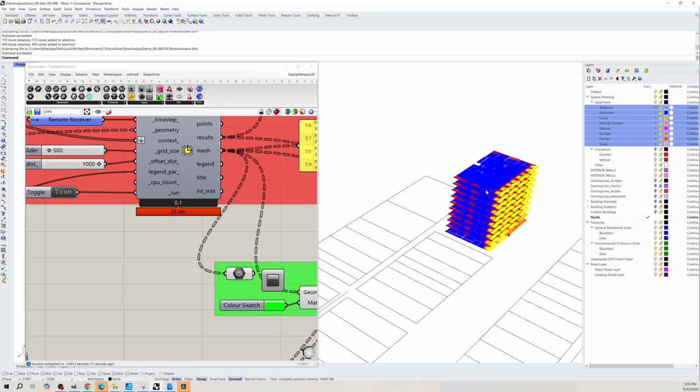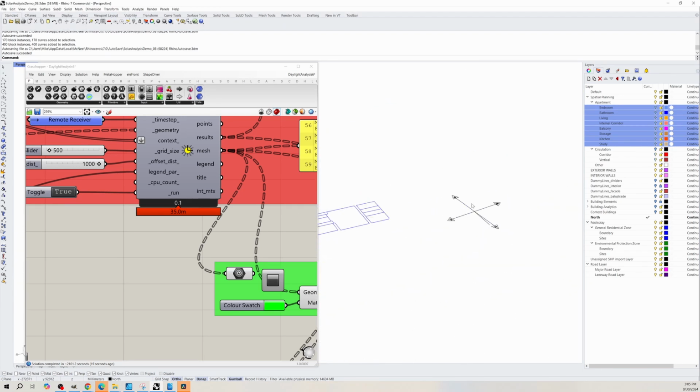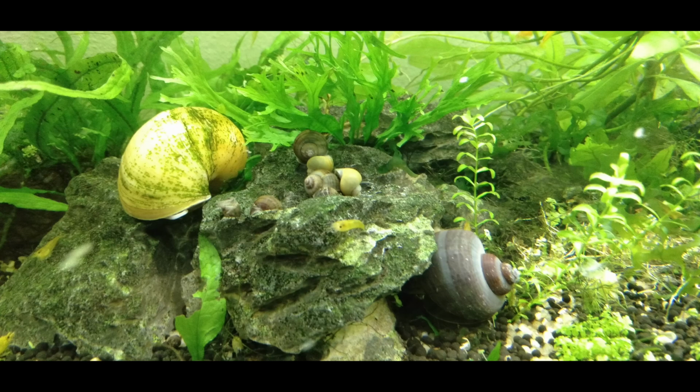Does anybody have a good workaround for this? Maybe it's just that my computer is quite old and slow, and on somebody else's machine it'd run a lot faster. Or maybe we need to somehow get the process happening outside of Grasshopper. If you got any ideas, let me know in the comments or reach out directly.